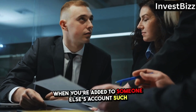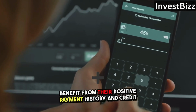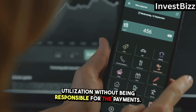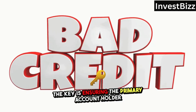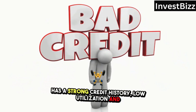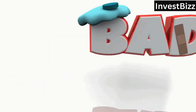When you're added to someone else's account, such as a parent, spouse, or trusted friend, you benefit from their positive payment history and credit utilization without being responsible for the payments. The key is ensuring the primary account holder has a strong credit history, low utilization, and a long account age, as these factors will be reflected on your credit report.